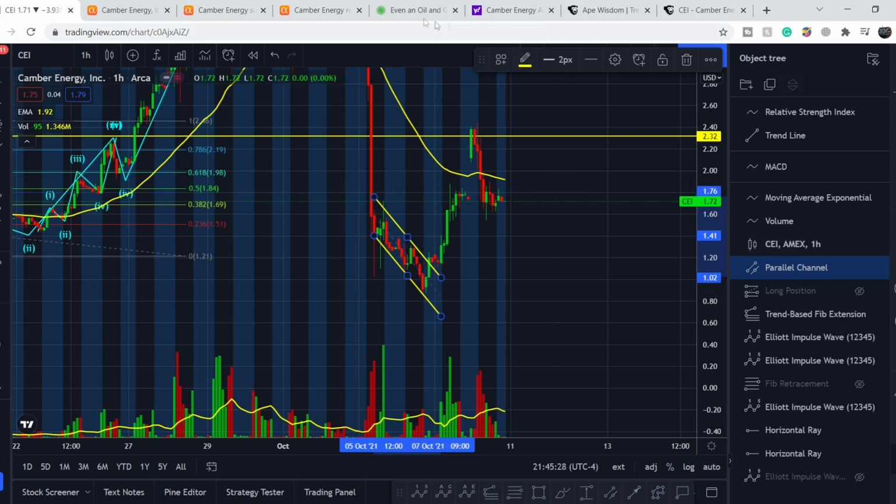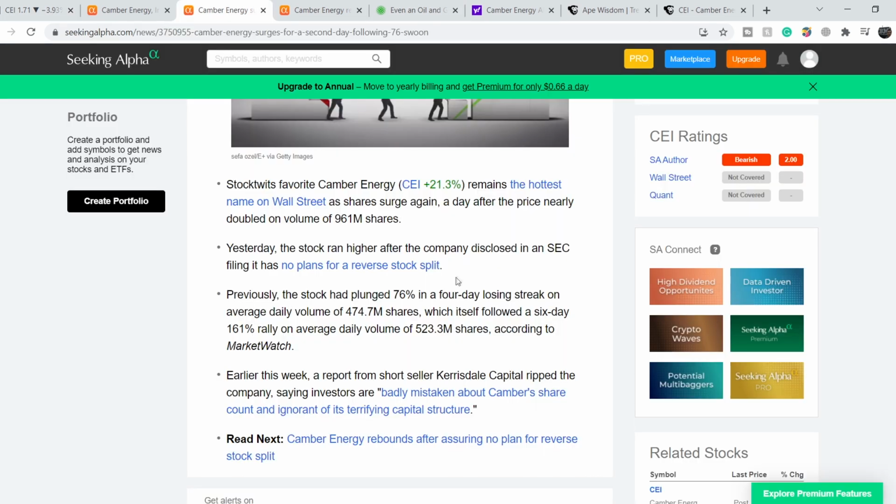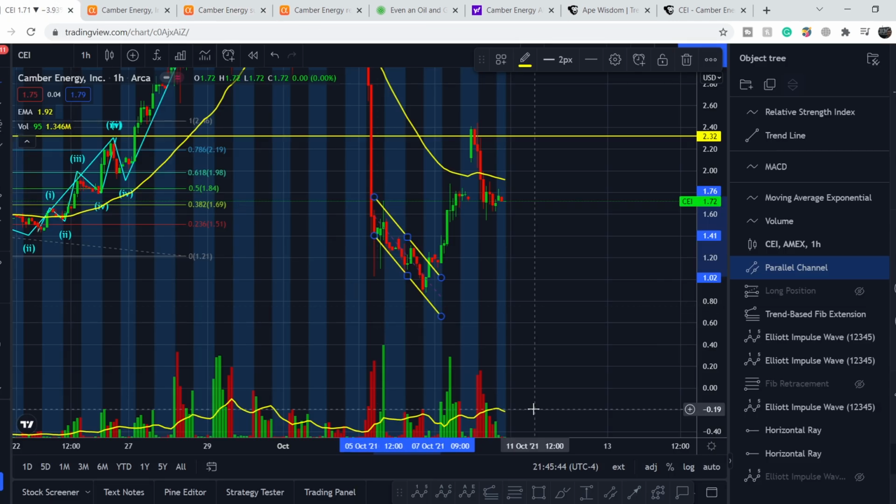And right after the announcement that they won't make a reverse stock split, this was the catalyst with this huge volume, and as you can see we have movement to the upside.